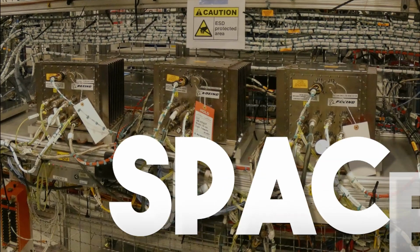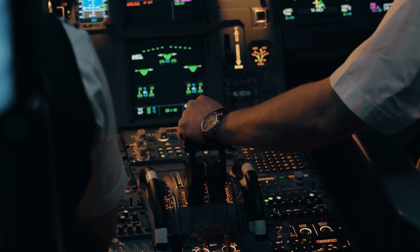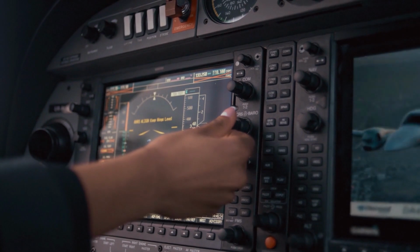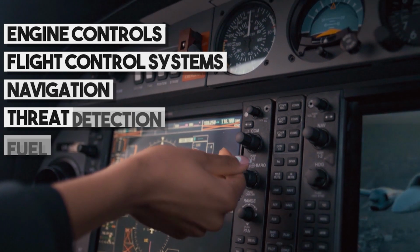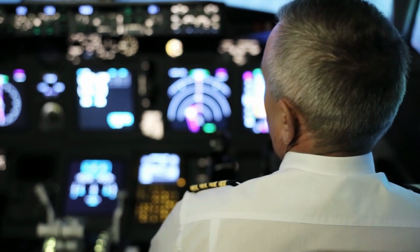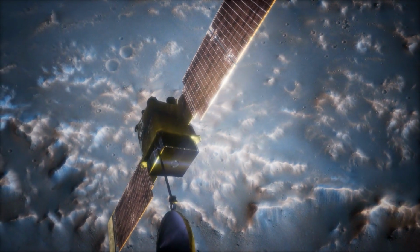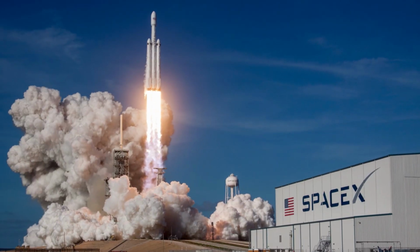SpaceX Avionics. Avionics is a category of electronic systems and equipment specifically designed for use in aviation. Avionics is a literal combination of the words aviation and electronics, and it includes engine controls, flight control systems, navigation, threat detection, fuel systems, weather radar, performance monitors, and systems that do hundreds of other mission and flight management tasks. Every modern airplane, spaceship, and man-made satellite uses different kinds of electronic systems to do different things that are important to their purpose and goal. And SpaceX is no different.